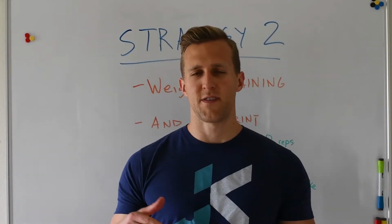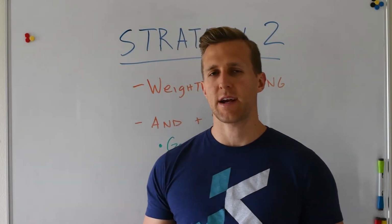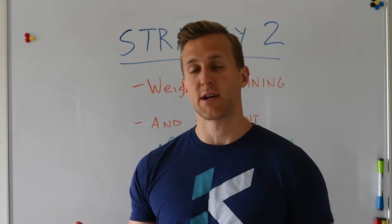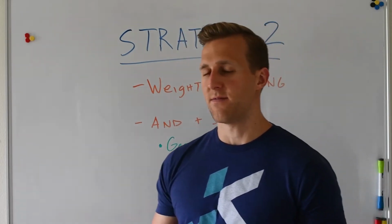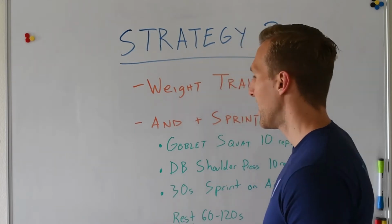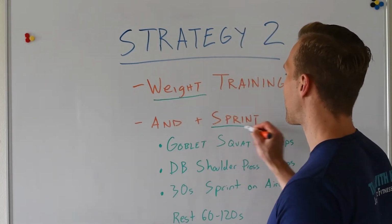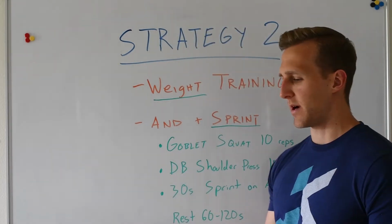Another really effective strategy is to combine weight training with some type of sprint. Places like Orange Theory do this quite a bit. Their stuff is not as advanced, I would say, but this is something they incorporate, and it's very effective for weight loss. So like I said, we're incorporating weight training with the sprint. I have here an example of how to incorporate this.